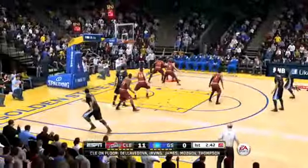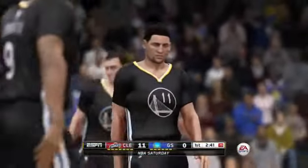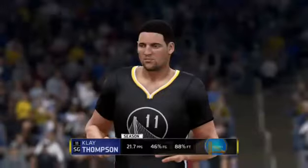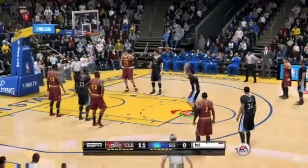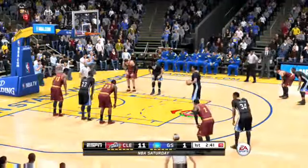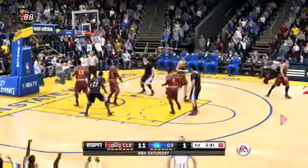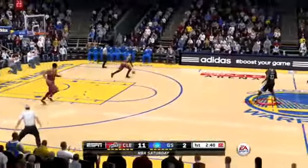Thompson lets it go. There's the whistle. And Klay Thompson will get to the free throw line to shoot. He's shooting 79% for the season. I really like when I see a team play smart offensive basketball. Get the ball to their great free throw shooter, get him in an aggressive attacking mode, create the contact, and get two free throws.